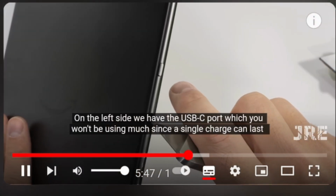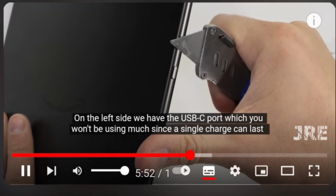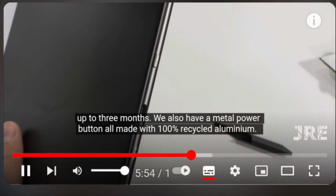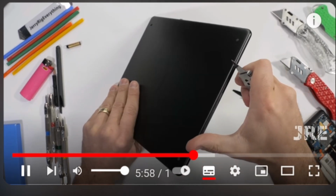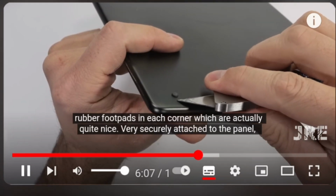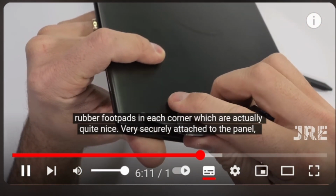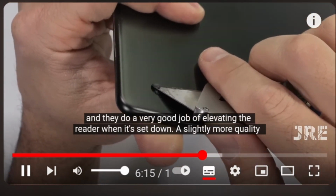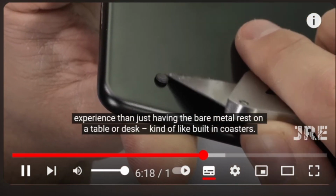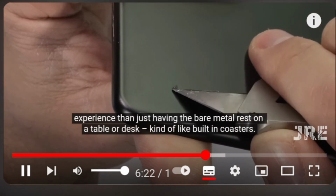On the left side we have the USB-C port, which you won't be using much, since a single charge can last up to 3 months. We also have a metal power button, all made with 100% recycled aluminum. Little rubber foot pads at each corner, which are actually quite nice, very securely attached to the panel, and they do a very good job of elevating the reader when it's set down. A slightly more quality experience than just having the bare metal rest on a table or desk, kinda like built-in coasters.